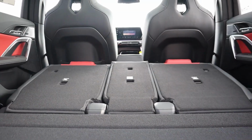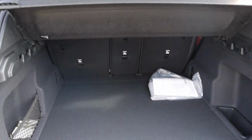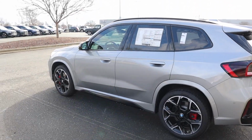And then you can fold the back seats down. All three are individual, so you do have to fold all of them down individually, of course. You can remove that cover if you need to, and that gives you a lot more practicality. So it's a small vehicle, but BMW has given you a lot of interior space, even though it looks small from the outside.